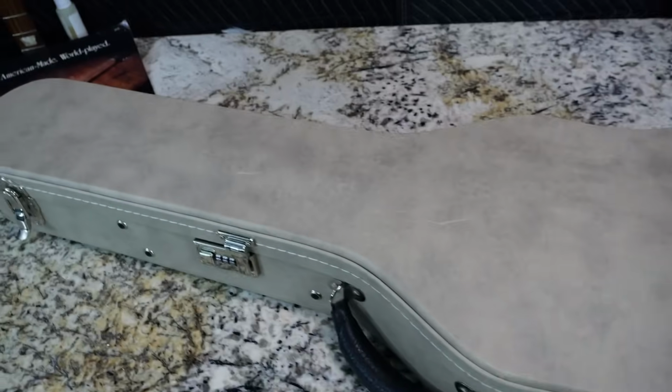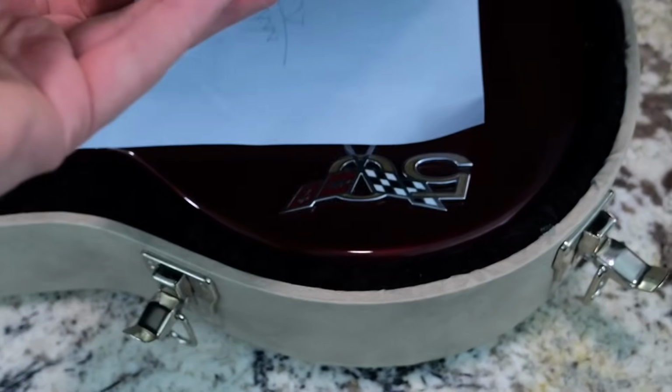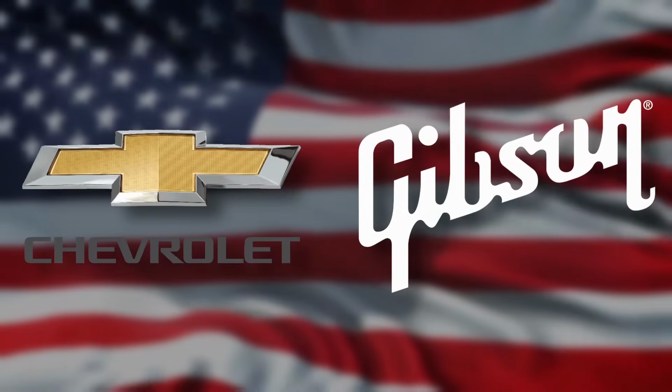Before we crack open this really cool Shale Gibson Les Paul case, I think we need to do a little bit of history so you guys fully understand what we're dealing with today. There's nothing more American than cars, guitars, and sports. Today we're talking about cars and guitars, specifically between Gibson and Chevrolet.